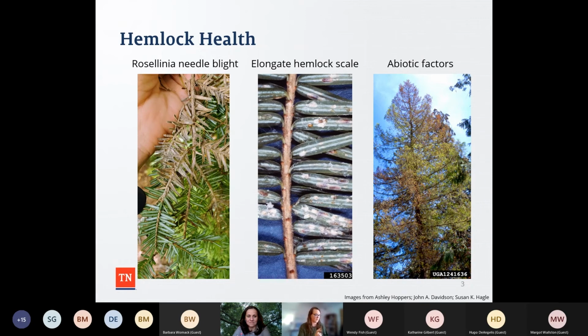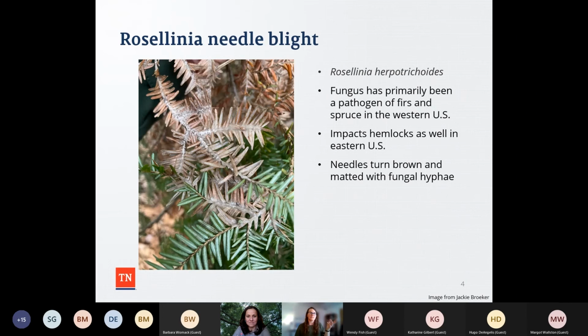So I'll start with Rosellinia needle blight, because this is something that I had not ever seen before until we were hiking, and Jackie pointed it out to me and showed me this pretty noticeable needle blight on our hemlock. This is caused by the fungus Rosellinia herpotrichioides. I think that's how you say it.